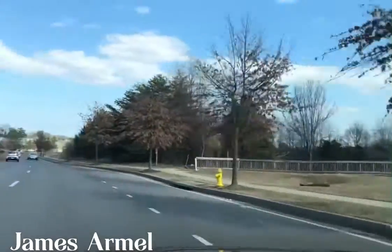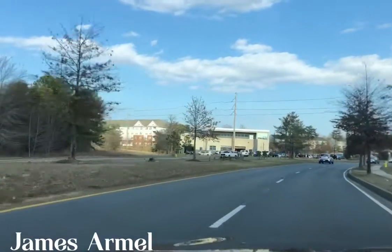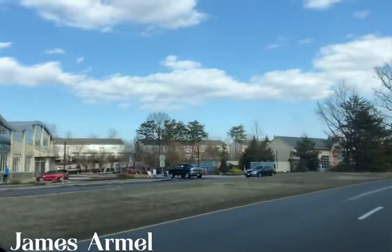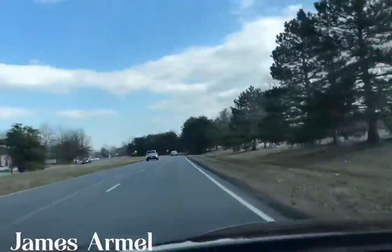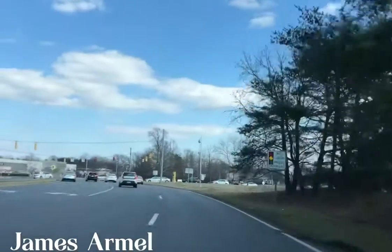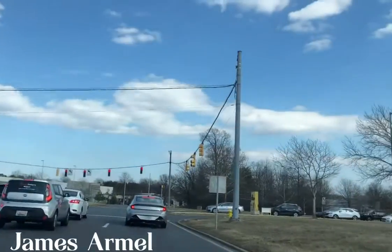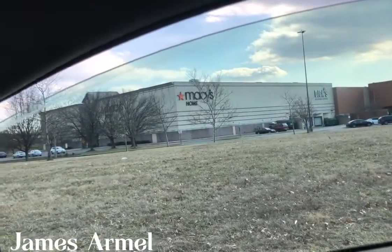And there is an entrance to Lancaster on the left. There we have our auto spa. Need to get your car clean, need an oil change, take care of there. Up there on the left is the Target. That's right, we're fancy. We call it Target around here. We're a little bougie. Still have Macy's, still part of the mall.